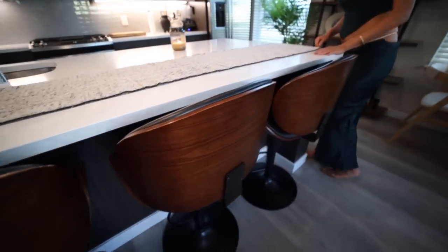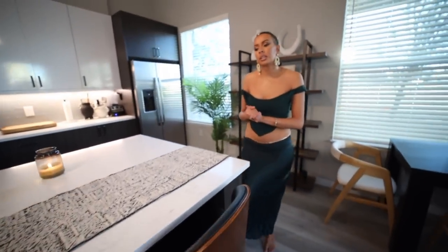I was a little worried. I was thinking, oh, are they gonna look too heavy in here? But they're also adjustable. They can go low so you do not see any seating. If you want that clean look, they can go higher, etc.